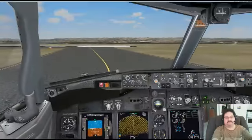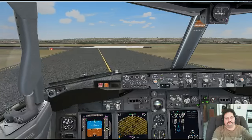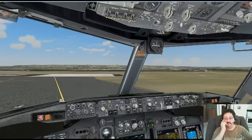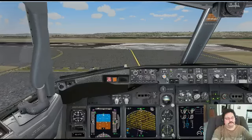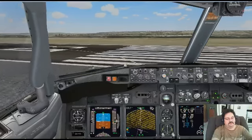Takeoff checks are complete. All lights I need are on. Good to go. 1911, once airborne, change to Unicom 122.8. Velocity 1911, okay.